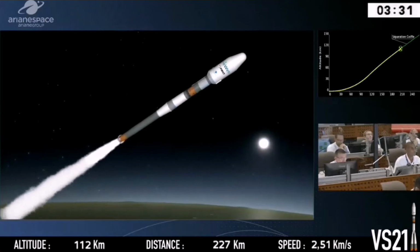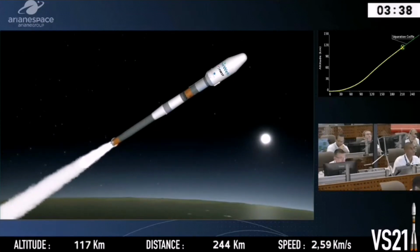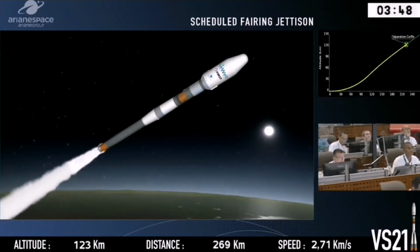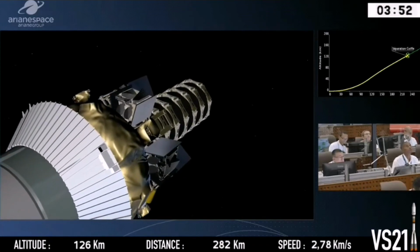And if you look at the bottom left-hand side of your screen, you can see we are 116 kilometres above Earth. So we've gone above what we call the Kármán line. That's the border with space. So effectively, we don't really need our fairing anymore because we hardly have any friction, certainly not enough for it to be a problem. And so we can jettison it.